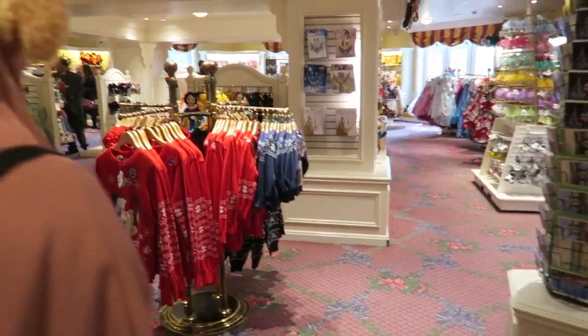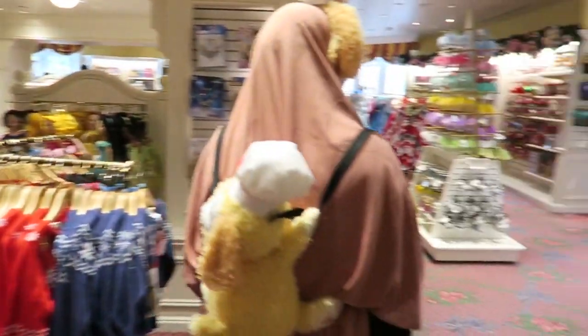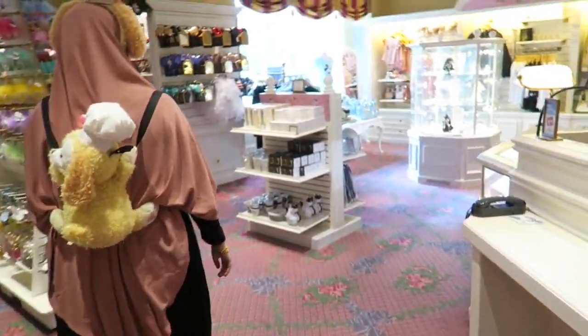And here's this shop in the Disney Hotel. It's always really nice and quiet over here.